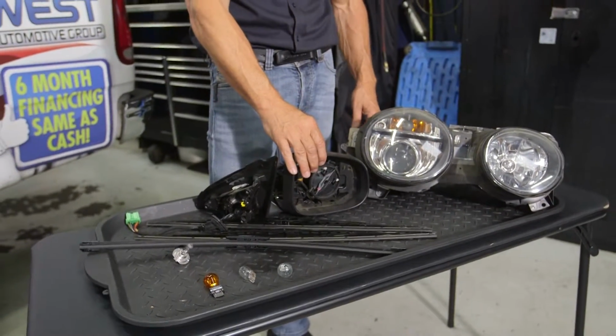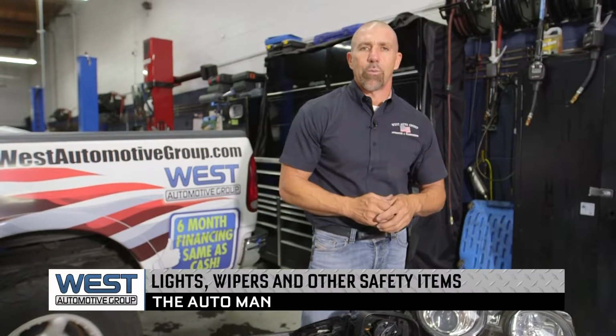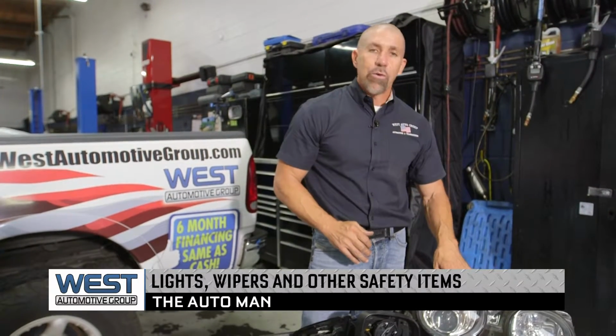If you have a broken mirror or fogged up headlamps, anything like that, we want to make sure and get that taken care of. We can service the headlamps and remove the fogging, keep you in good working order. In doing so, you'll be able to see, people will be able to see you.